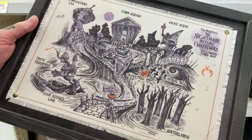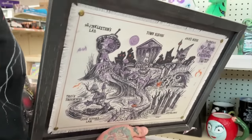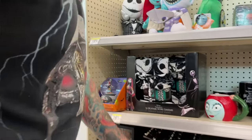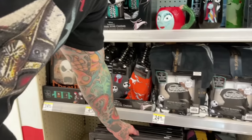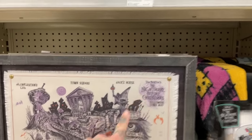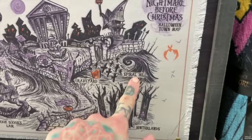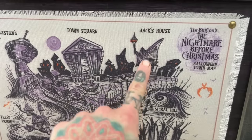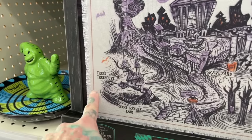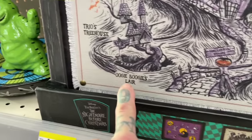It's like a map. Mm-hmm. Oh, that's so cool. Halloween Town map. It's a Halloween Town map, Maxie. Look how cute. I wonder how much those minis are because I'm going to get a bunch. Oh, look, Max. It's a map of Halloween Town. So there's Hinterlands. That's the circle of trees. Spiral Hill. Jack's House. Town Square. Dr. Finkelstein's Lab. Trio's Treehouse, so that's Lock, Shock, and Barrel. Oogie Boogie's Lair.